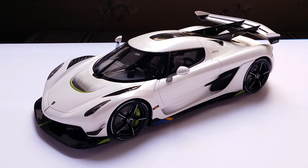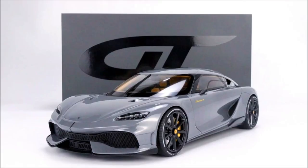But considering the Autoart costs 3 times as much, and the FrontiArt cost 4 times as much before it sold out due to the small production number, GT Spirit getting the 1/18 Koenigsegg license has been one of the best things to happen to diecast collectors in recent times. Now, this is actually the second Koenigsegg that GT Spirit have made. The first one was the Gemera plug-in hybrid 4-seat Grand Tourer, which they made in a dark gray, and perhaps they'll make it in more colors.